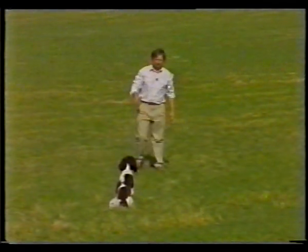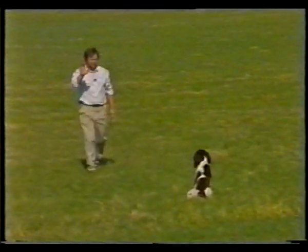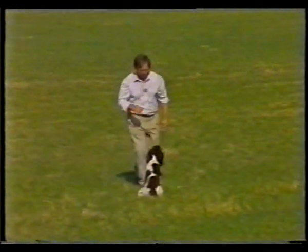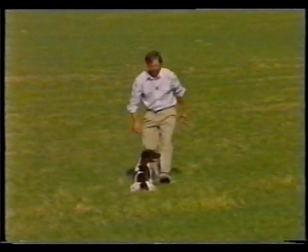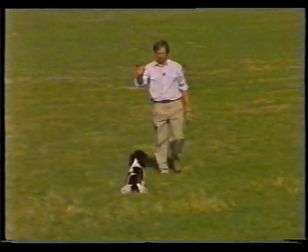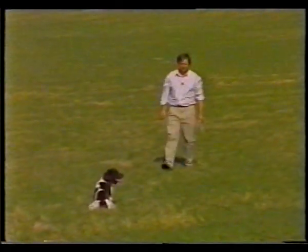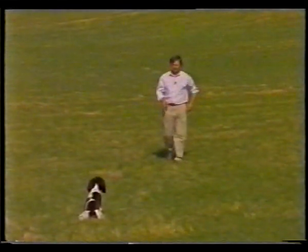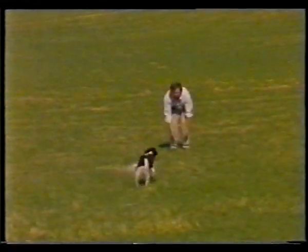By constantly giving both visual and verbal commands, you are teaching him two commands simultaneously. The whole idea of returning to the dog is to get the notion into his head that he must not move until given the command. Come in. Then recall. Good boy.